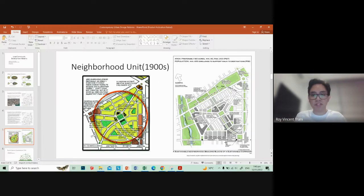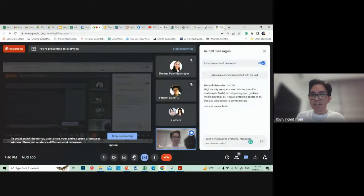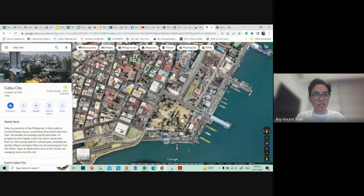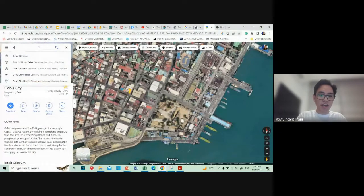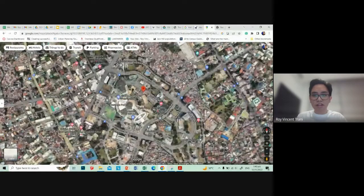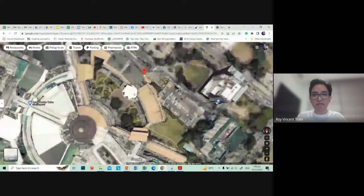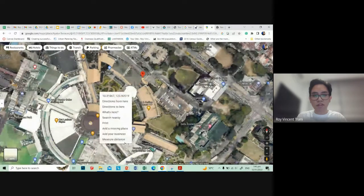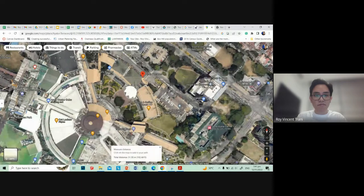Like for example, let's go to, do you have any examples, Richard? I'll just show you the example in Cebu City. I think we showed one last week, was that 2 weeks ago? So the one I experienced here in Cebu City is we have a park area here, open park, but it's within the mall. So this is Ayala Center, Cebu City.